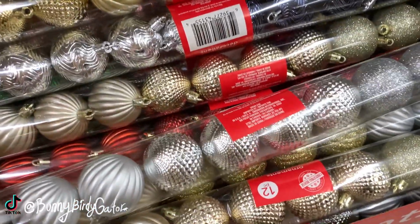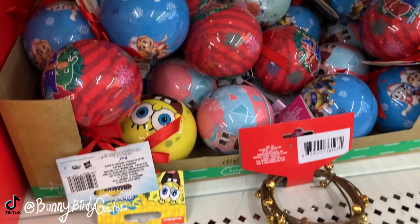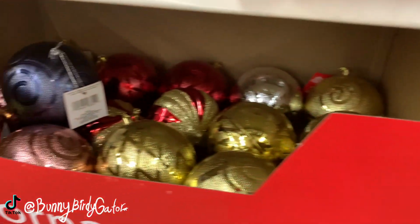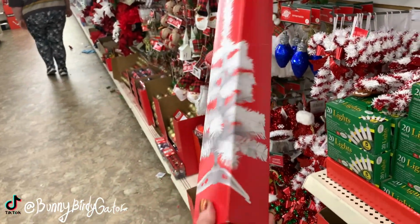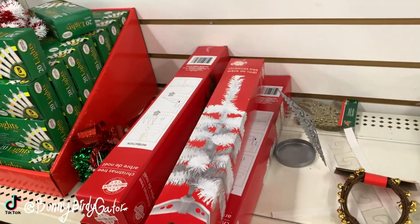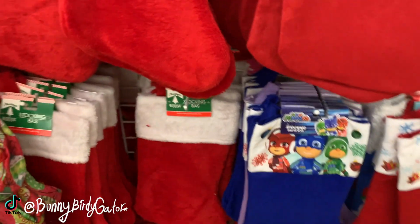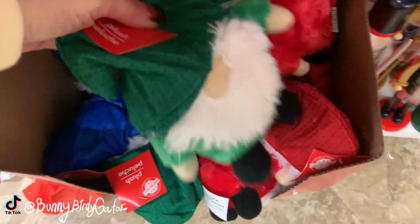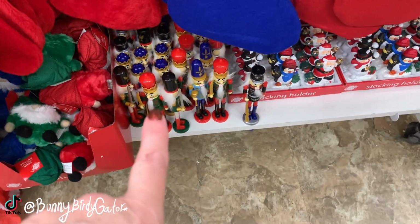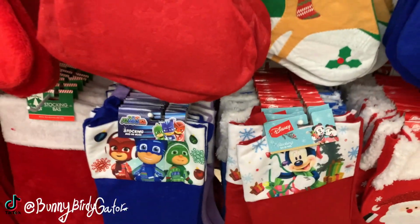These ones are really pretty. We also have licensed ornaments and jumbo ornaments and the Christmas trees, the white Christmas trees. Been seeing people on TikTok do crafts with the $1 trees. They might add 2 trees together and make it even fluffier. Let's look at the stockings. Don't forget about the little gnomes. We have the nutcrackers. We have the stocking holders. And here are some of the stockings that we have.